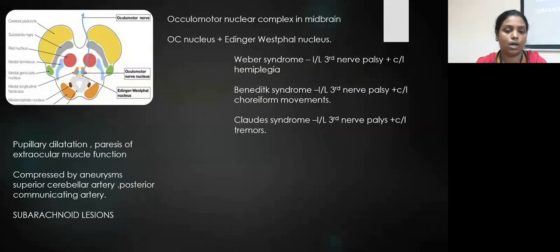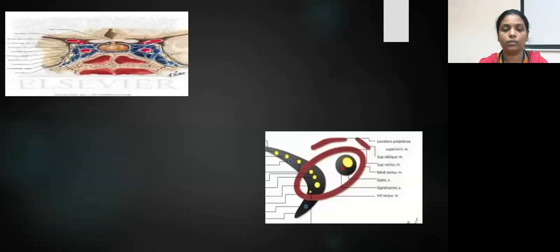in between the superior cerebellar artery and the posterior communicating artery. So a lesion at this site is mainly by the aneurysms of such arteries, causing pupillary dilatation and paralysis of the extraocular muscle action. After this, it crosses the lateral wall of the cavernous sinus along with the fourth and the fifth nerve, where it is mainly compressed by ICA aneurysms or cavernous sinus abscesses. After this, it crosses the superior orbital fissure, where it divides into the superior oculomotor nerve and inferior oculomotor nerve and supplies the extraocular muscles.